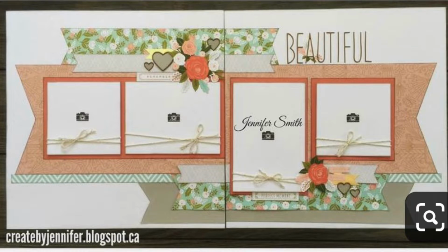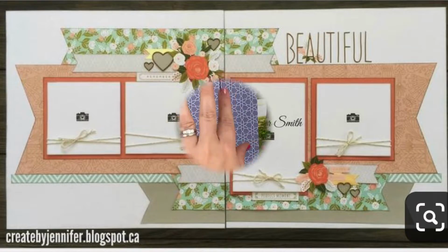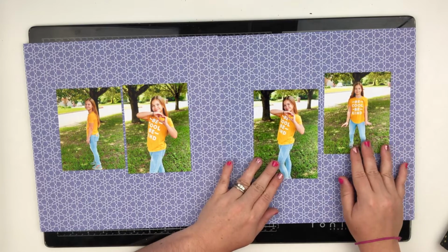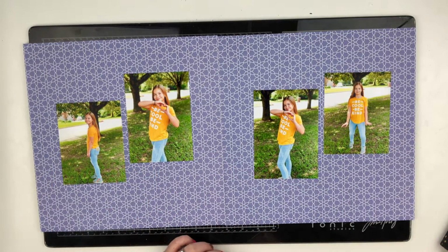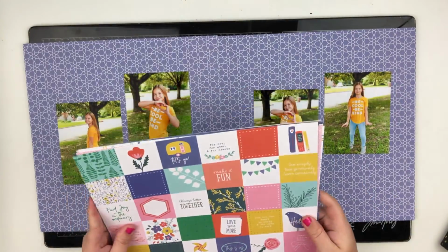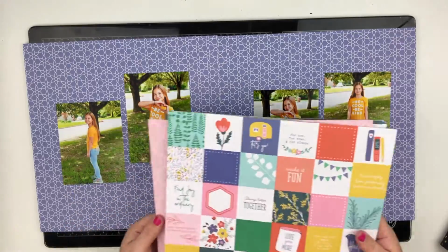Today is Patron's Pick, and this is what my patrons picked this month. They picked a double spread layout for me to do, and so I found this on Pinterest and I'm going to use this as some inspiration. I'm not going to follow it exactly, but that is kind of how it's going to look. I'm using different size photos as well.